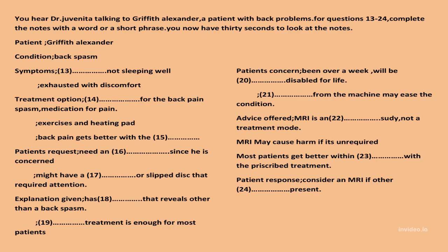So, Mr. Alexander, the physical exam's very consistent with some very bad back spasming causing the pain you're in today. Well, I am in a lot of pain. I've been in a lot of pain for a little over a week now. That's why I went to the emergency ward, because it was just unbearable. And I'm not sleeping well, neither, from this. You're exhausted. I am, yeah. Extremely.